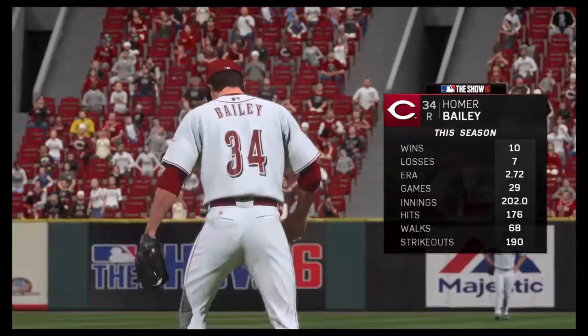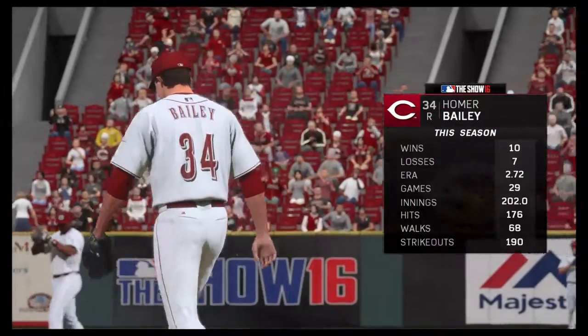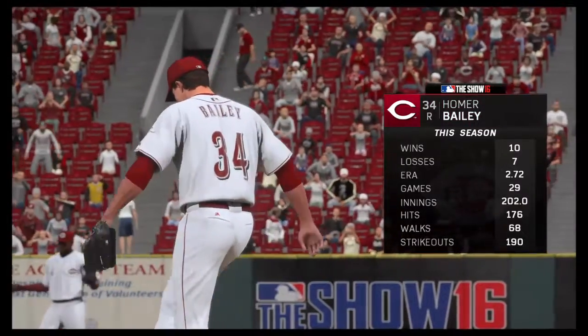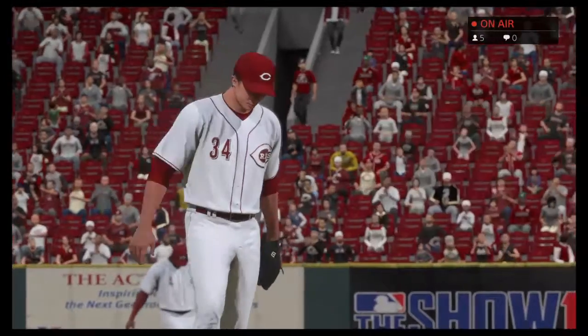Homer Bailey, a right-hander from the state of Texas, is the man on the mound here. What do we need to know here, EK? Yeah, guys, he won his 10th game of the season in his last start. We'll see how he does here.